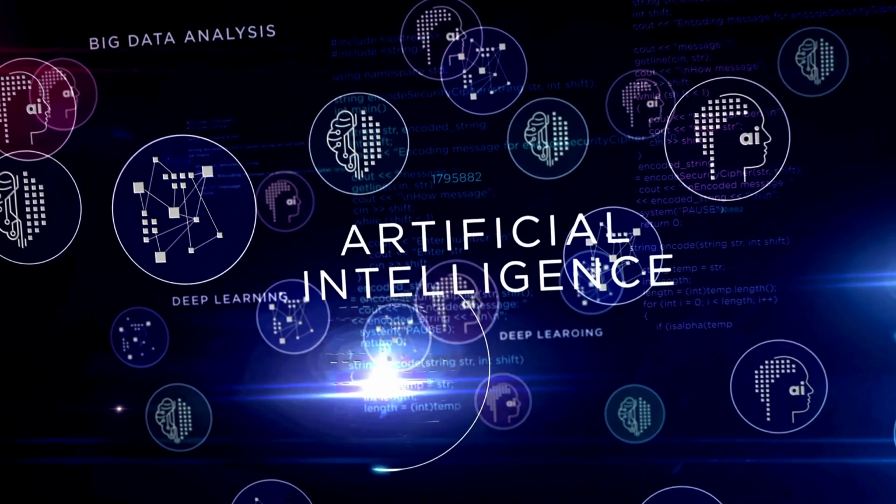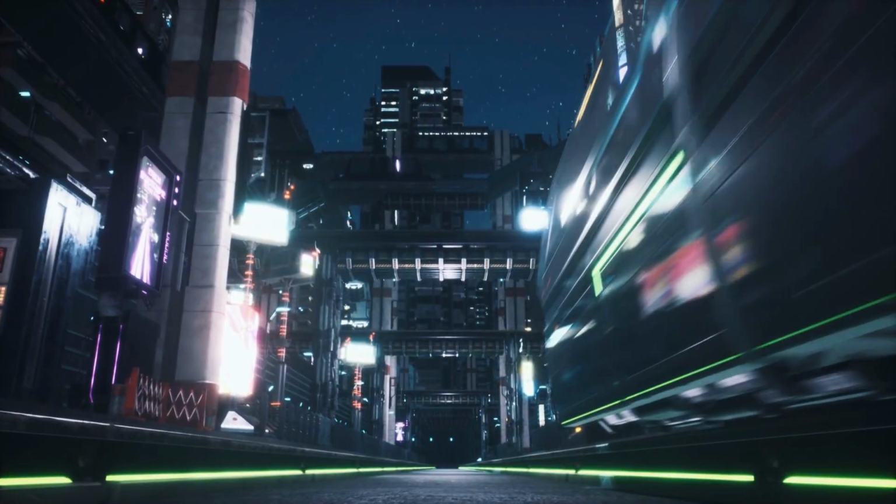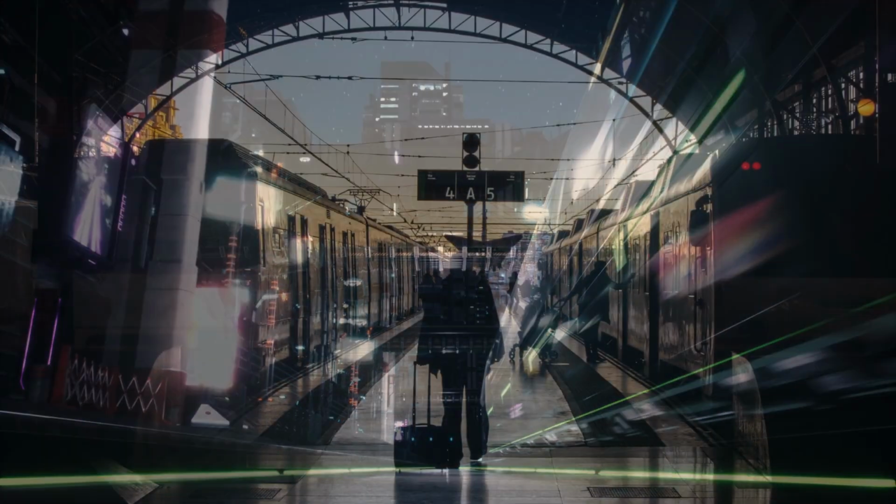But on a serious note, let's talk about how AI is revolutionizing web design and why you might want to jump on this train, or, well, risk being left at the station.